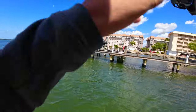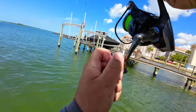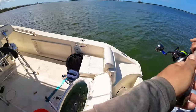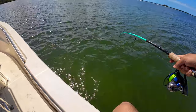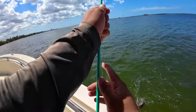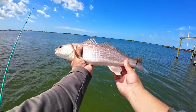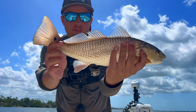Wow. Oh, that's a big one. No, that's not too big. There we go, guys. This one's just fighting good. That's a freaking fighting red right there. Probably better. Probably in that slot range. A little chunkier. Not bad. Where's your big brother? Where's that 27-inch red?